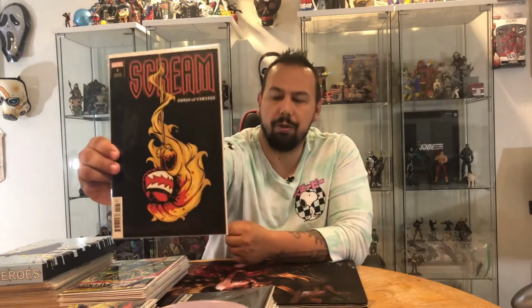A little Scotty Young fun variant for Scream #1. Just beautiful. Colors pop off the page with that black background.